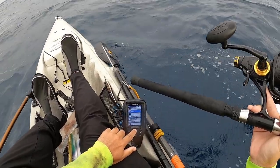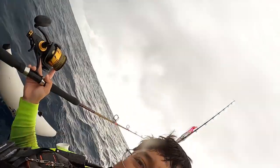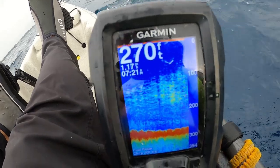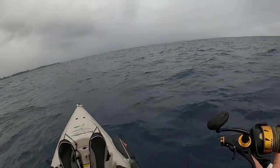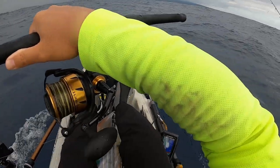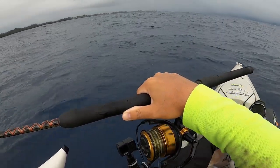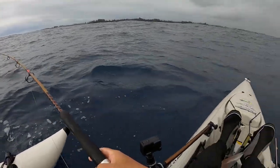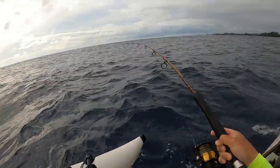God, look at the screen, this is crazy. Look at all those fish. Come on, let's get a bite, please. My bait is just swimming back at the kayak so freaking fast. I'm on. Nice.